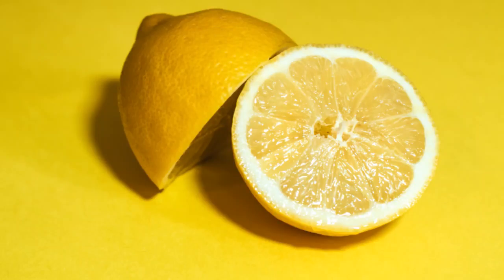Number 5. If you are suffering from hair loss, make a paste by combining crushed lemon seeds and black pepper or lemon and vinegar. Apply it on the scalp and keep it for 5 to 10 minutes before rinsing it off.